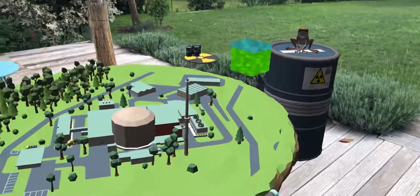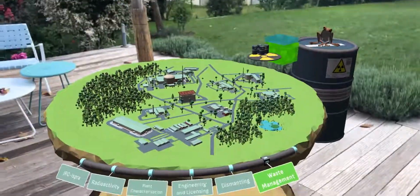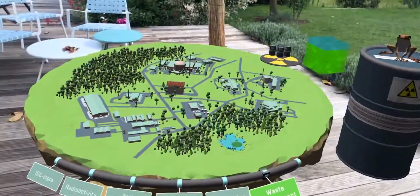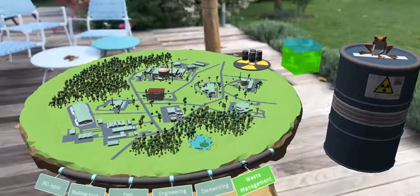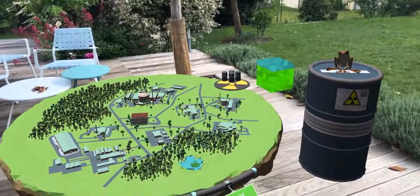Let's move again to pay a visit to the Area 40. Here is where the next phase happens. I'm talking about the waste management. This is the stage where the mass and the volume of the radioactive waste are reduced as much as possible. After that, final waste packages are created in processes called waste conditioning, and they are stored temporarily.